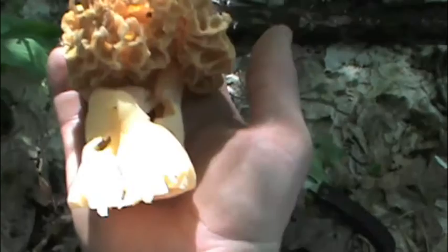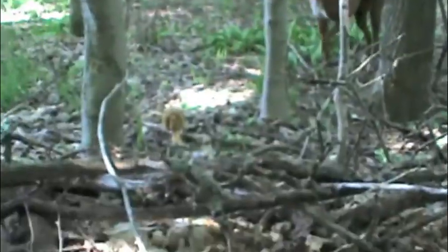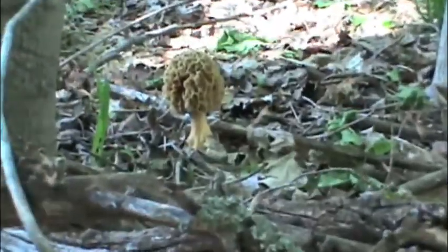I'll get my camera situated here. I mean, that's my whole hand. And there's really no bug damage or anything. Really good shape. Oh, I just looked off to my right.